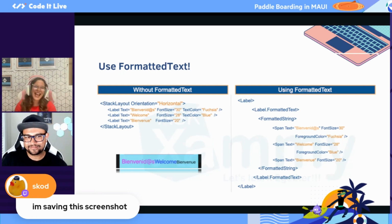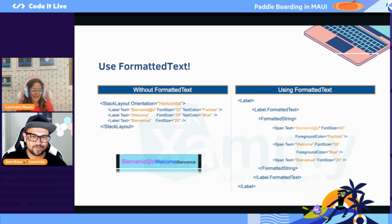It's good. Another tip, please use the format text. In this case, we used to see in the same line, labels with different styles, with different font size, different text color. In the first example, you can see a layout with a horizontal orientation, a horizontal stack layout, and I have to add 3 labels, one per each different style, as I need. And that's good. That allows me to get the result that I want, but you can use the format text.